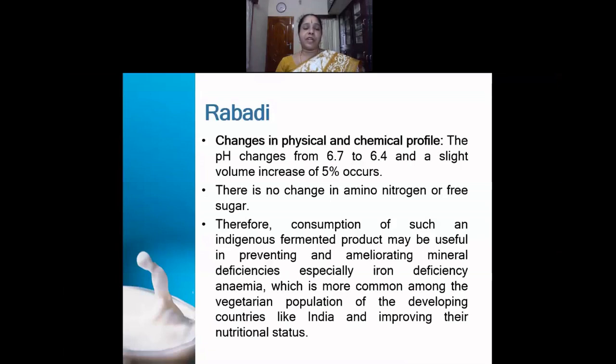Therefore, consumption of such an indigenous fermented product may be useful in preventing and ameliorating mineral deficiencies, especially iron deficiency anemia, which is more common among the vegetarian population of the developing countries like India, and improving their nutritional status.